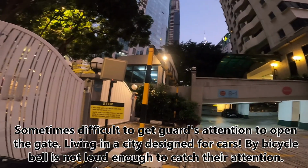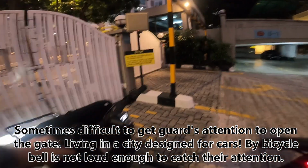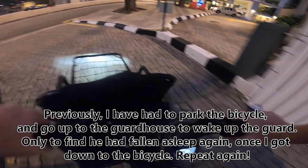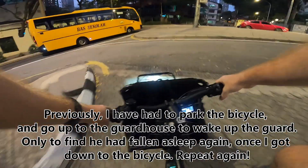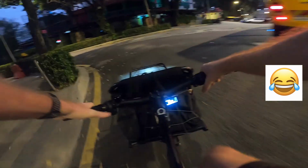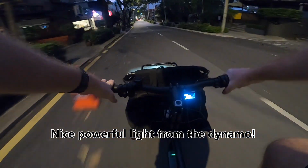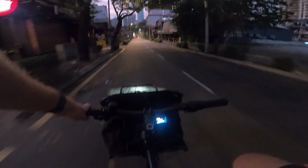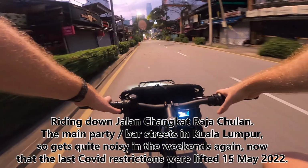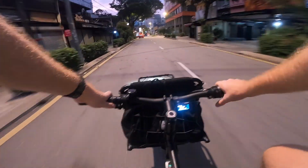So the trouble is always getting out as a cyclist. One of the discriminations as a cyclist, you don't have a horn. So today the guards were quite quick to see me. I've been stuck there many times actually, because the guards can't hear my bell, and then they never look that direction, and then you're just stuck.